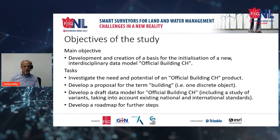The objective of the study is that we wanted to develop the basis, not the actual model, but the basis for the initialization of a new and interdisciplinary data model. So we wanted to achieve a multi-purpose building model. It's always called the official building model. So it should be an official source, some legally binding source as well. So that's why we always call it Official Building Switzerland.